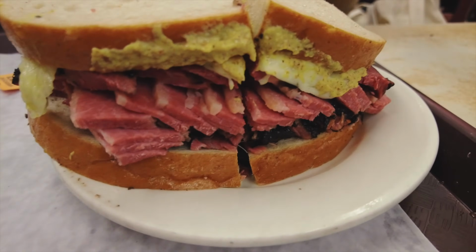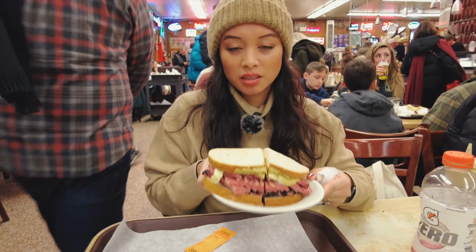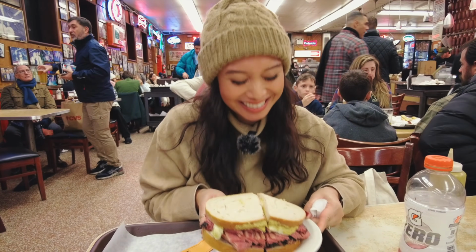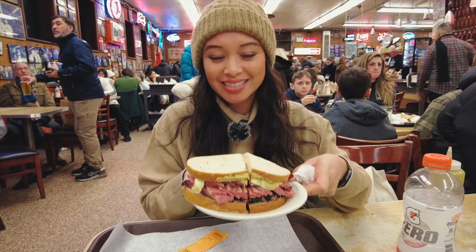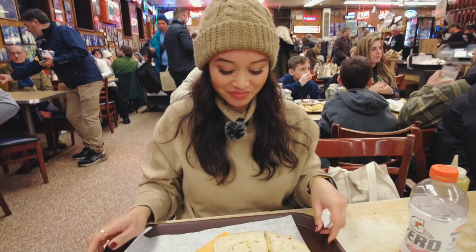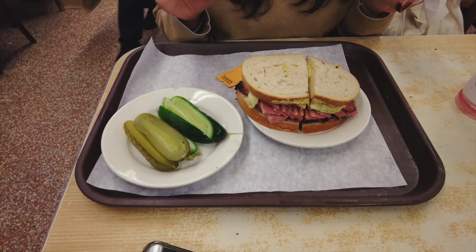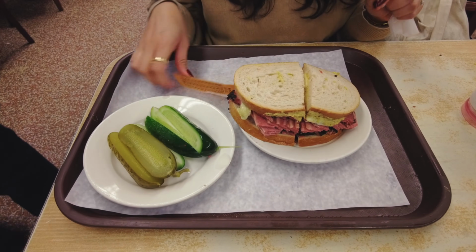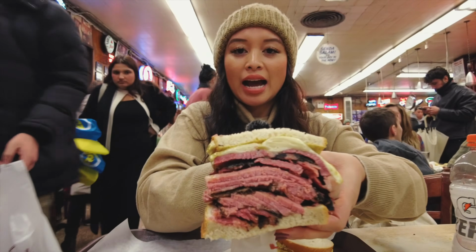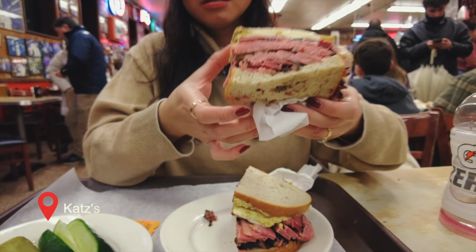Finally, cannot wait. This is the ultimate sandwich in New York City. We waited an hour and a half, 2 lines in the pouring rain for this. Pastrami with Swiss melted cheese, mustard on rye bread. There is no way to eat this but just go for it. Look at the layers of meat. Is that a joke?